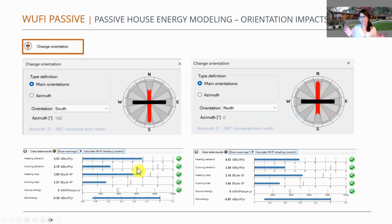So I went in and, at Debbie's request, I changed the orientation of my building, because it's great to see how this impacts a passive house. If this were a passive solar project only, it would impact it wildly. But what you can see is when I change the orientation from south to north, yes, the bars move up and down, especially with regard to my heating demand, because I am taking advantage of the free heat of the sun in winter, and I am shading it in summer. But the heating demand jumps a lot.